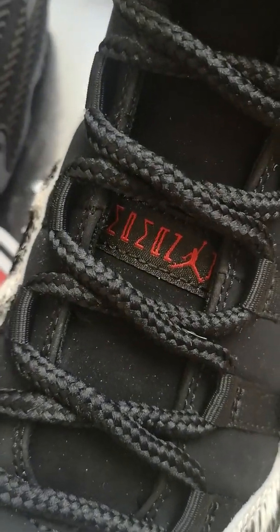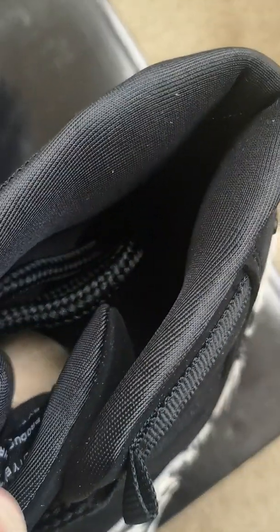Got the Air Jordan right here in that Greek format. The tongue. Insole is all blacked out, which is the red Jumpman. You can barely see it. The bottom, it's got the checkerboard right there by the mid. You know, got the black bottom.